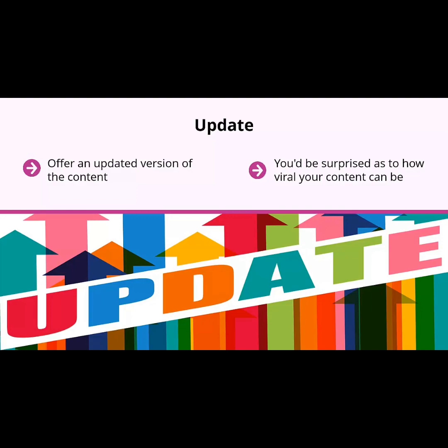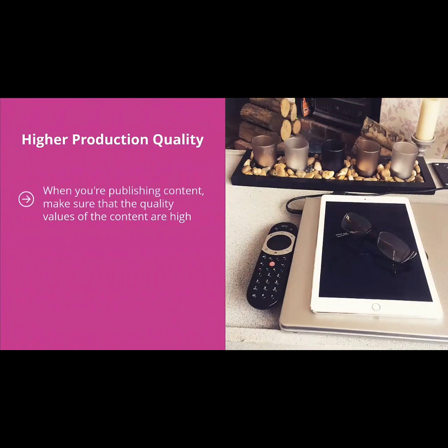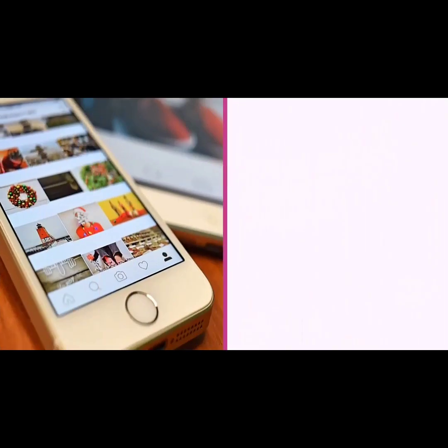How come? Well, you are publishing something that is obviously up to date. Higher production quality. When you're publishing content, make sure that the quality values of the content are high. This means high resolution, crisp imagery, the colors are top-notch. Also, the composition has to be really good. You have to produce content that is so obviously superior to your competitors that your brand stands out. That is the standard you should aim for.